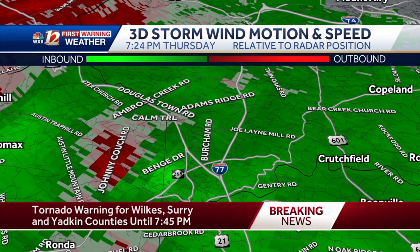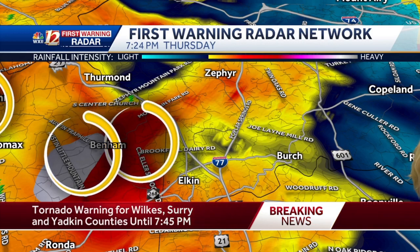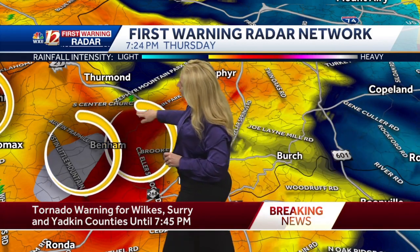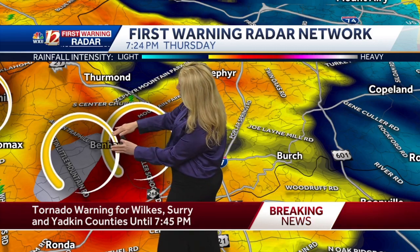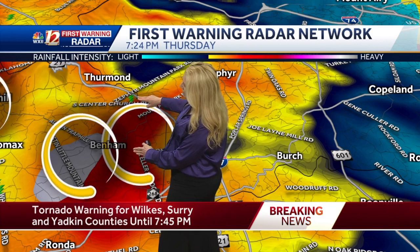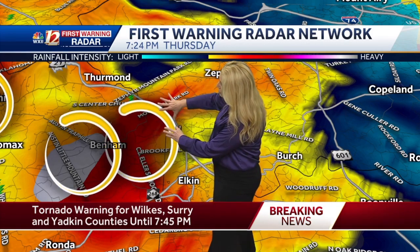So folks here, and I'm going to put that sweep over, we'll take a closer look at your watch and warning layers here, as we can see the line now continuing to move. And this is showing us the rotation. So those big circles that you see, we know this is where the tornado warning is located, and tornado on the ground. It has been reported from areas of Delaplane earlier. As confirmed, Zephyr Mountain Park Road, Thurmond, crossing over 21 here. So just about to cross 21 at this hour.